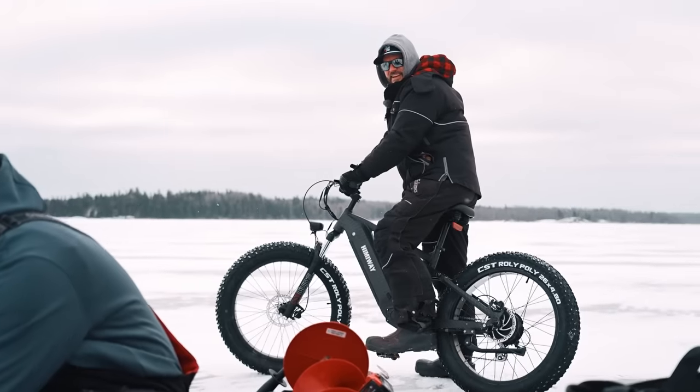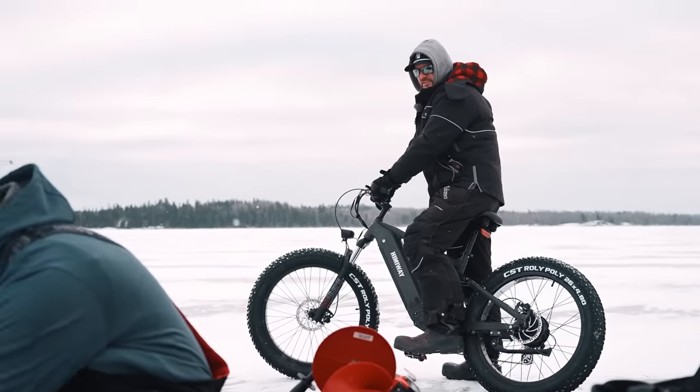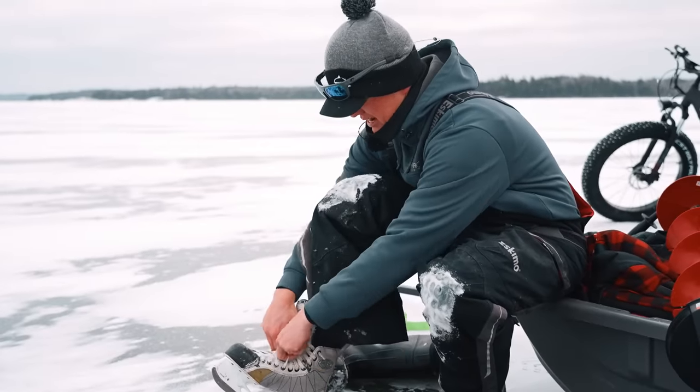Have you been on a frozen lake with an e-bike before? No, I have not. So I'm looking forward to this potentially tragic experience. I treat my guests well. I gave him the e-bike. It was either that or the skates, but I'm going to pull the toboggan. But I think we're the first ones on the lake. No tracks seen.